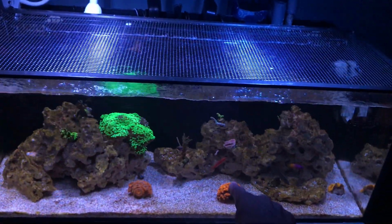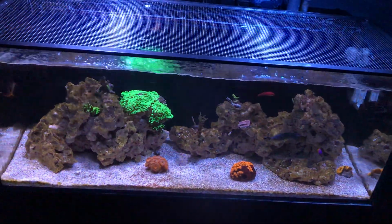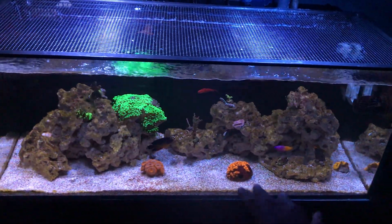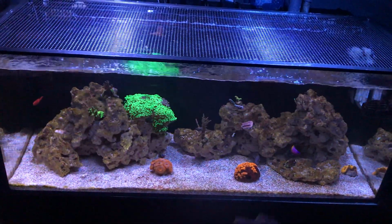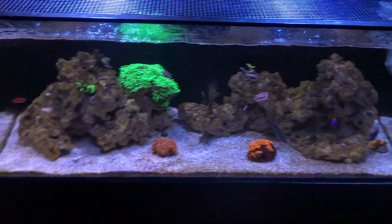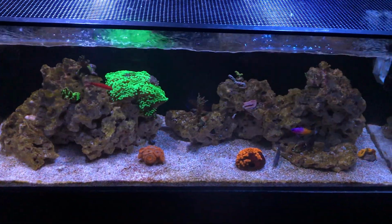So much so that the filamentous flasher wrasse used to hide a lot, because I think the angelfish was really just picking on it. But ever since I added the Tomini Tang and they had their battle, he's come out, he's chilling now. As you can see, he's comfortable. Everybody's chill. They think I'm about to feed again, but no, that's not happening.